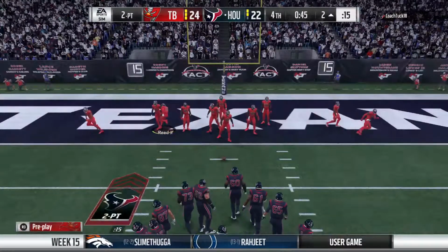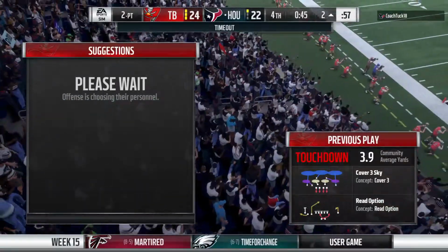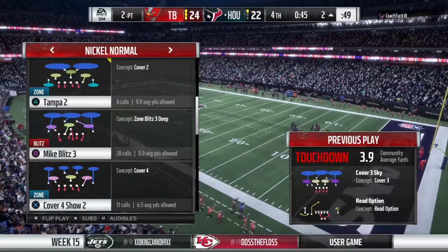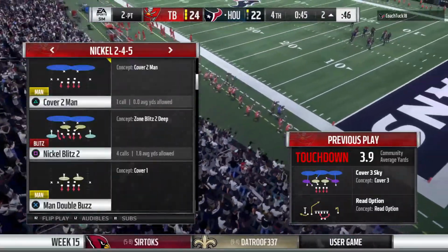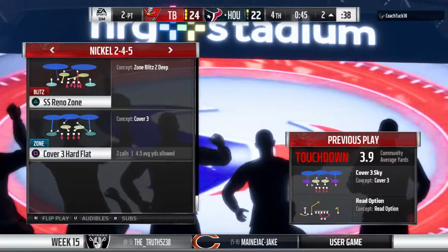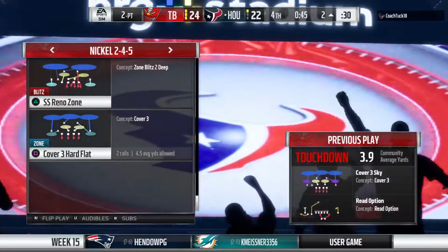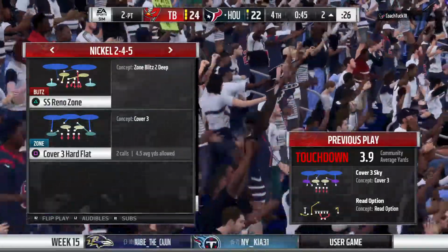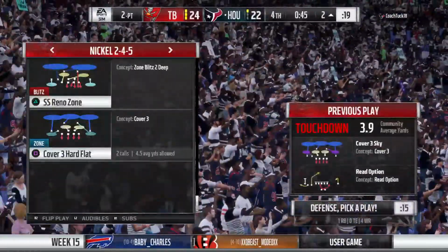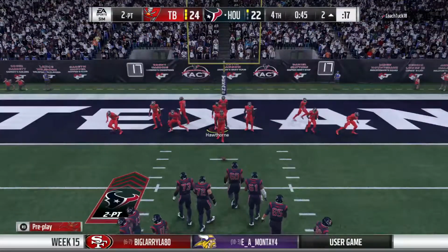Here we go now as we get set for a big two-point conversion. And before the conversion attempt, we'll get a timeout call by the offense. And that'll leave them with only one remaining in this second half. All right, now a big two-point conversion attempt still to come.